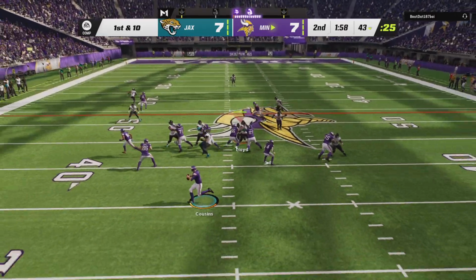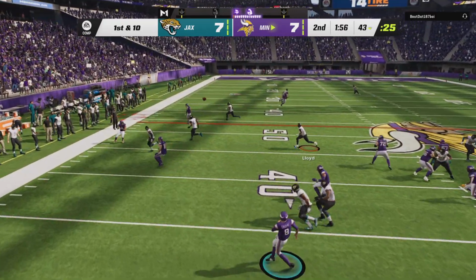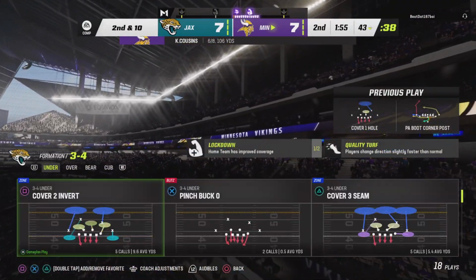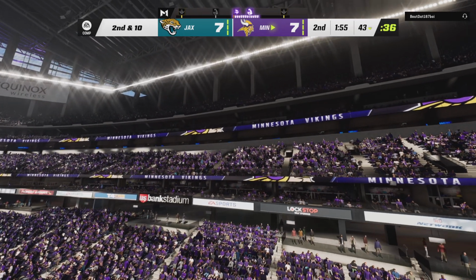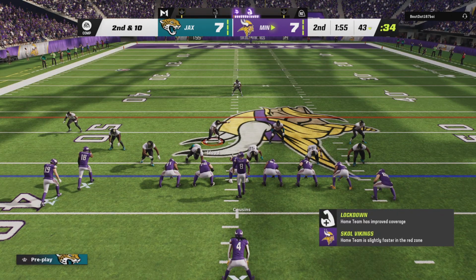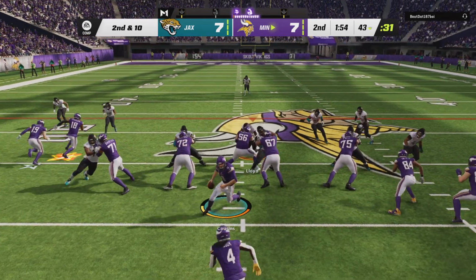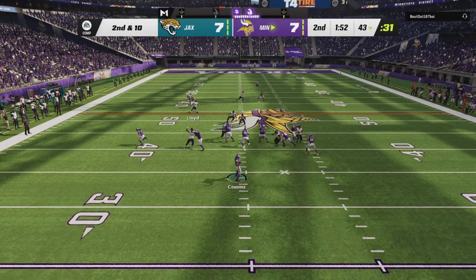They go play action. Cousins rolling to his left. And the throw, left sideline here, is caught, but they'll rule it incomplete. Couldn't keep his feet in. 2nd down. So 2nd down, still 10 yards to go. Ball on the 43.